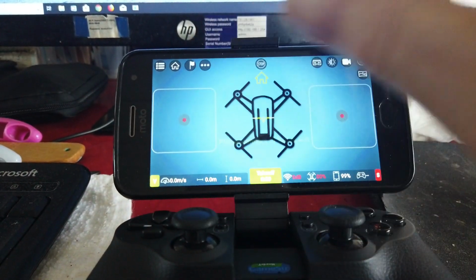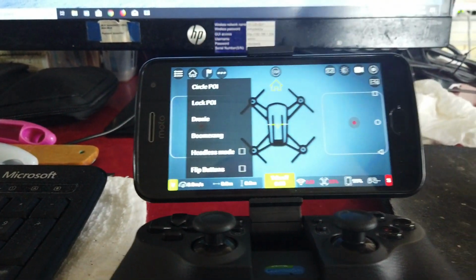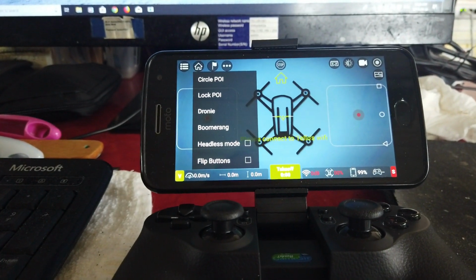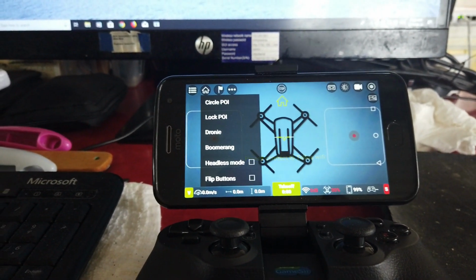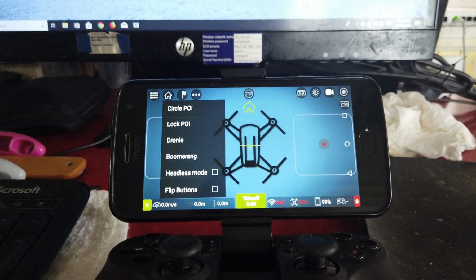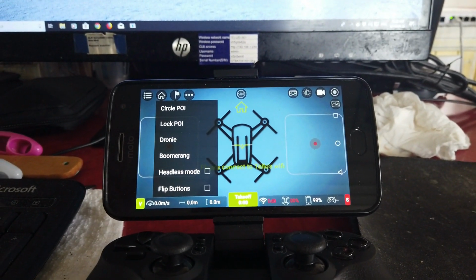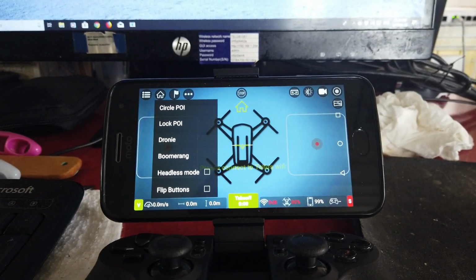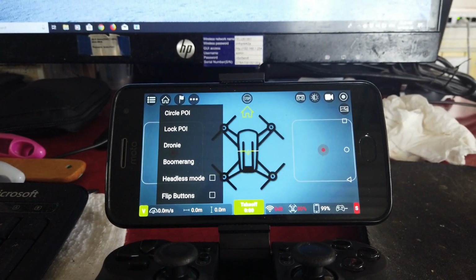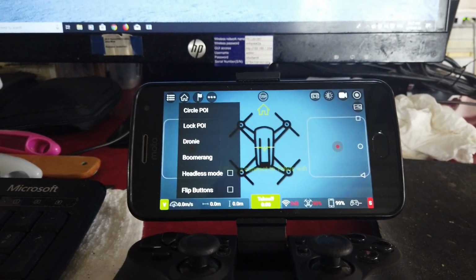Up here you see, this is for example the setting for special flights. Circle, it makes a circle around you. Lock, it makes a circle, I have no idea. Point of interest lock: if you walk around something, it keeps the camera on this person or on this point of interest while you're walking. Drone is something that flies away from you for 5-6 seconds, goes up and takes a video of you. The video will be shut off after the drone is finished. A boomerang is, well, you know, it flies away, comes back, whatever. I haven't tried those things yet.